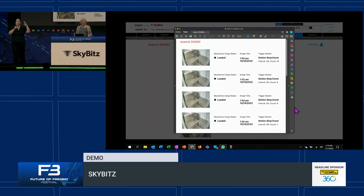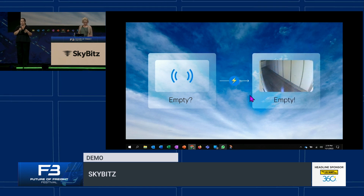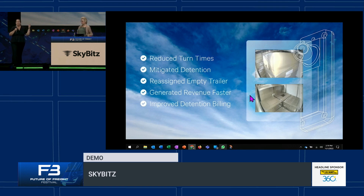Agreed, Debbie. SkyCamera takes detention billing to the next level. SkyBitz' original cargo sensor brought new capabilities to detention billing. SkyCamera gives you image proof. Everyone's heard the phrase, a picture is worth a thousand words. And with SkyCamera, you're able to provide image proof alongside a detention bill. So where does that leave us? Reducing turn times, mitigating detention, reassigning empty trailers, generating revenue faster, and improving detention billing. These are all benefits that you can bring to your business with SkyBitz. SkyCamera allows you to stop the shock of not knowing exactly what is in your trailers.